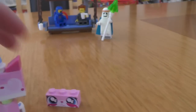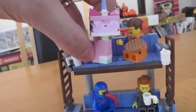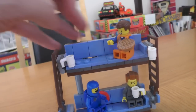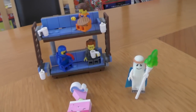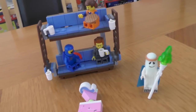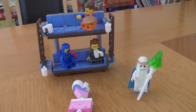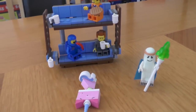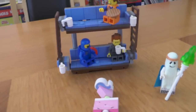So there we have it. Let's pop you back up there so you can enjoy what poor quality of life you have. There she goes. She's given up. So that, ladies and gents, is the double-decker couch set, which is very simple, and it didn't take very long to put together, but I bloody love it because it's a hilarious thing.